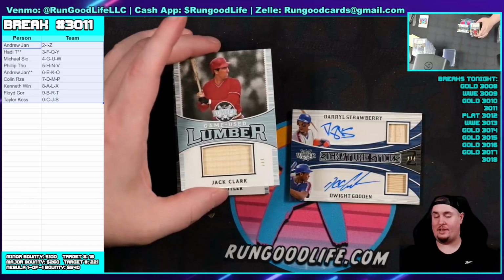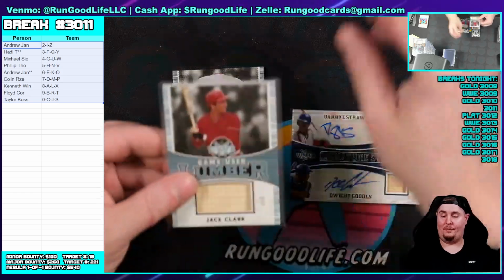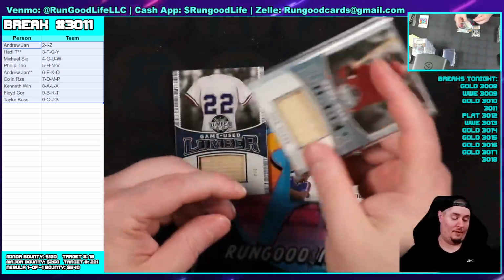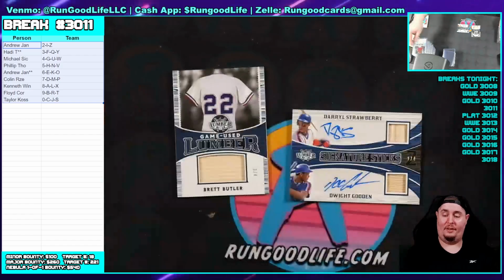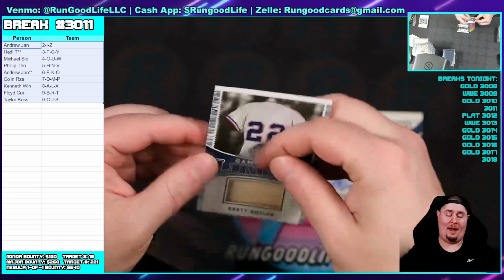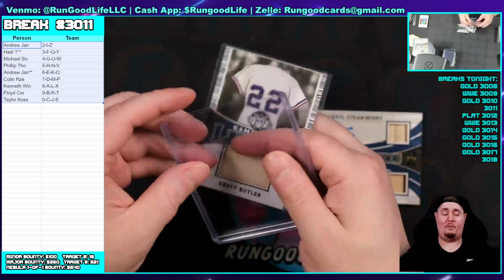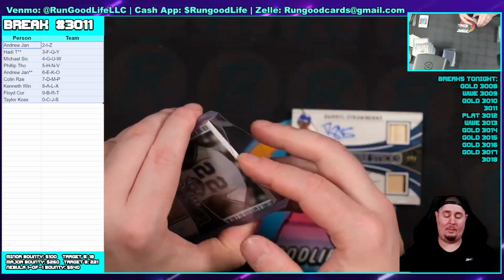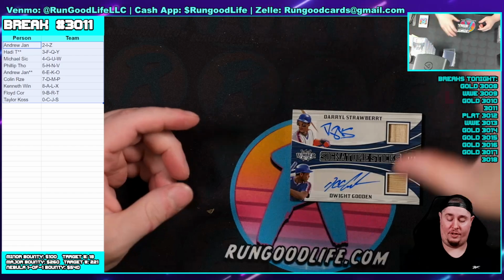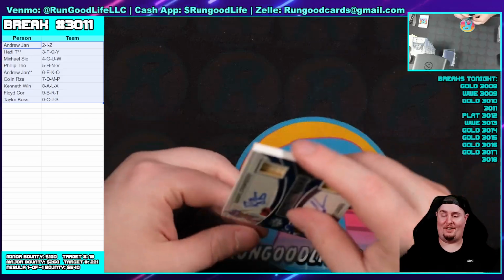Do you guys think that's a one-touch? Strawberry and Gooden? I'm not sure. Probably not. No monsters in there. No bat knobs. No bat barrels either. I think we got to run this one again on Monday. I don't know. I'll see if we can switch up the format or not. I'm not sure. That was the best box.